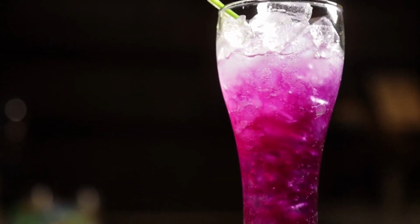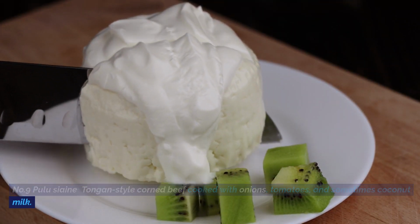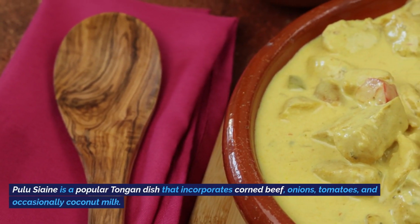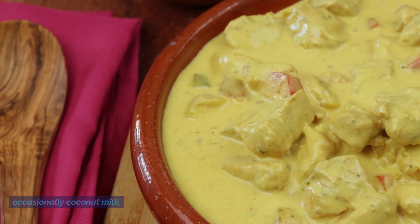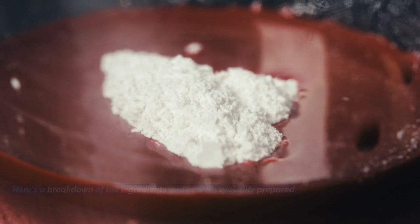Number 9, pulusami, Tongan-style corned beef cooked with onions, tomatoes, and sometimes coconut milk. Pulusami is a popular Tongan dish that incorporates corned beef, onions, tomatoes, and occasionally coconut milk. Here's a breakdown of the ingredients and how it's typically prepared.